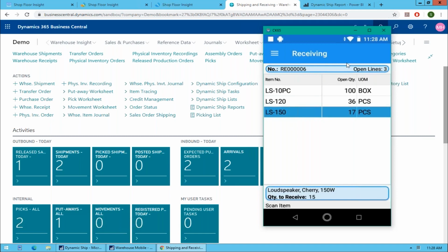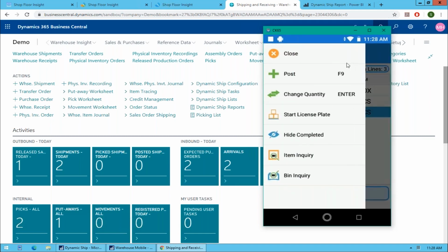Okay, but that's basically it for receiving. Now, a couple of other things I could have done while I was receiving. I could have started this license plate, and what that would do is start a pallet, generate a brand new pallet, or let me use an existing pallet, and everything I receive goes on that pallet. And now I've got a single barcode, pallet or box or whatever you want to do. Then I've got a single barcode I can scan and move that pallet around in the warehouse, put it away, do whatever I like.